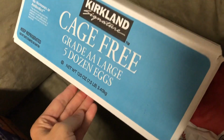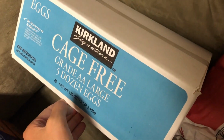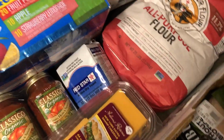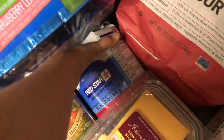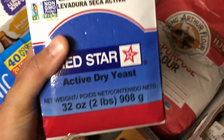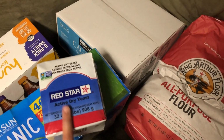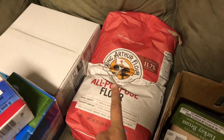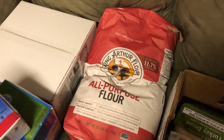Then I got a box of 5 dozen eggs. So that should last us for quite some time. Then I also got, I feel like I hit the jackpot today, guys, because not only did I find yeast, and they actually had this in stock, so I went ahead and grabbed one. And then this is what makes me feel like I hit the jackpot.